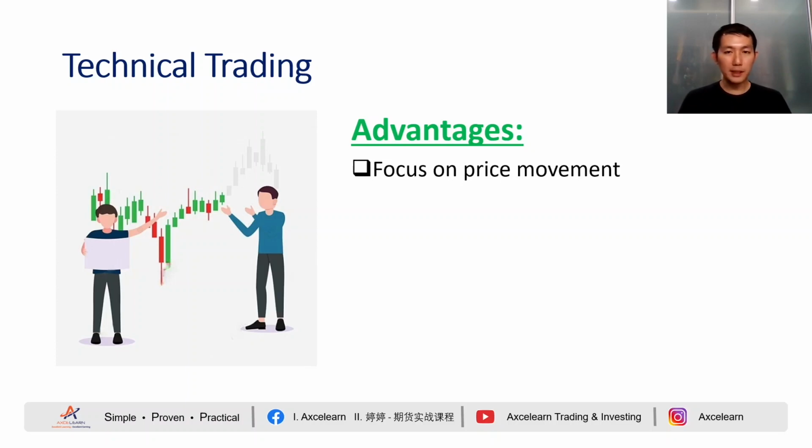In technical trading, the primary emphasis is on studying price movements and historical market data. By closely analyzing past price behaviors, technical analysis aims to uncover trends, patterns, and signals that can guide trading decisions. It's like studying the map of where a stock has been to figure out where it is going to go next.